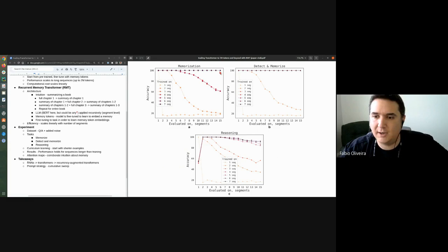And you can see this on the two first tests, right? Memorization, the model trained in seven segments performs almost perfectly up to 15. In the detect and memorize task also, it performs almost perfectly. Then in the reasoning task, it kind of starts degrading after six or seven segments. It's, in fact, a bit more challenging task as you add more information, more tokens, right?